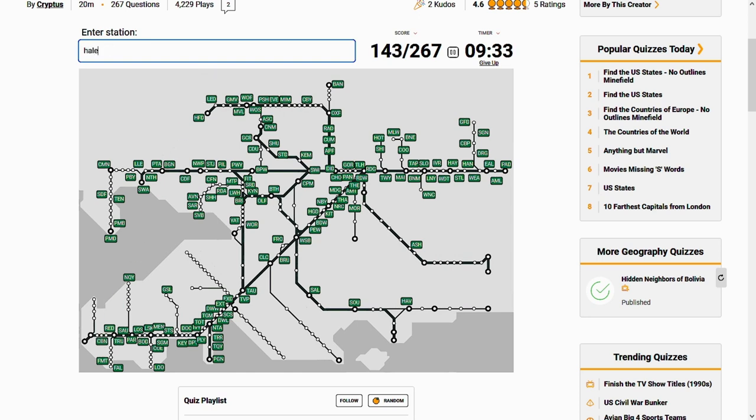Hayle. Nope. Hayle. St. Erth. Penzance. I've got 9 minutes left. I was going to do this until this gets to 8, but I might actually continue. Down to maybe when that says 5. So maybe 4 minutes left, maybe.